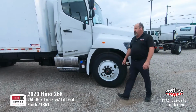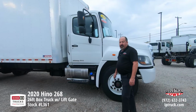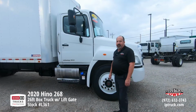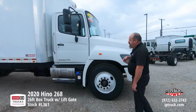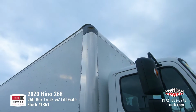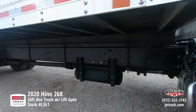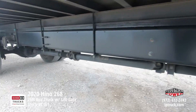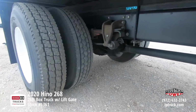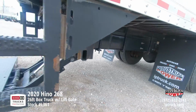A lot of people aren't aware of this, but Hino is Toyota's commercial truck. So when you buy a Hino, you're getting Toyota's dependability and reliability that they're known for worldwide. A lot of times when you start looking at pre-owned trucks, they're kind of beat up on the bodies. The sides and corner caps are beat up. This truck's in excellent shape. It's a Southern truck, no rust on it. Got good rubber all the way around.